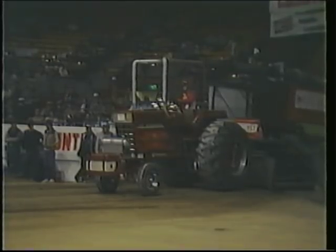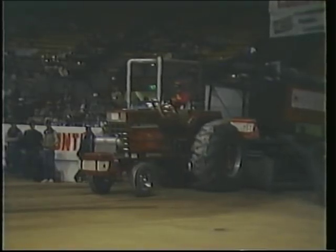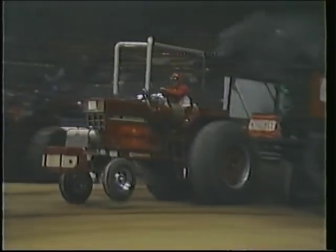Green flag is up, green light on the sled. He builds the boost. He'll build nearly 200 pounds, maybe more, of boost. A lot of air, a lot of fuel going through the engine.